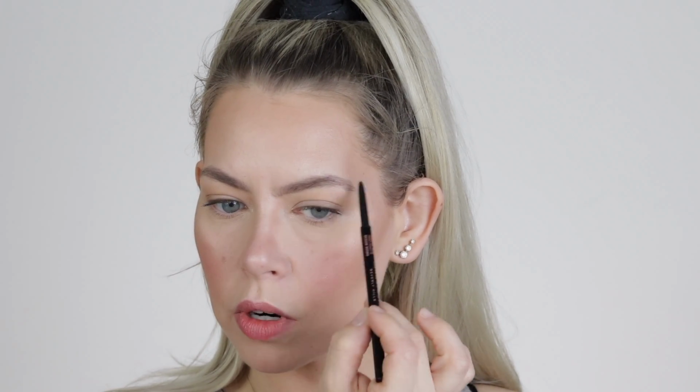At this point, I would go in and touch up my eyebrows if I felt like it was necessary. I really don't feel like I need too much, but I would just take my Anastasia pencil with me to work and just touch up anywhere I felt like it faded. So maybe in these areas, you can even kind of define the tail a little bit more if you wanted to. I don't really feel the need to do that.